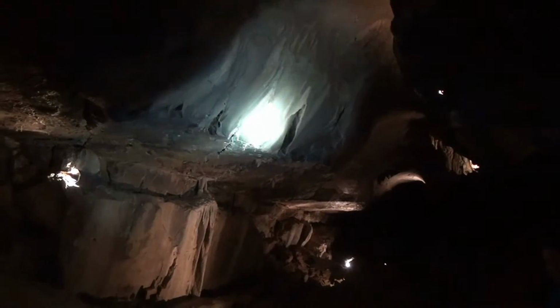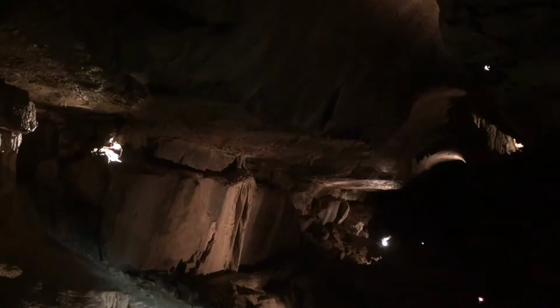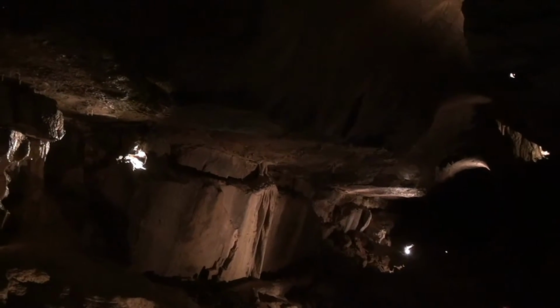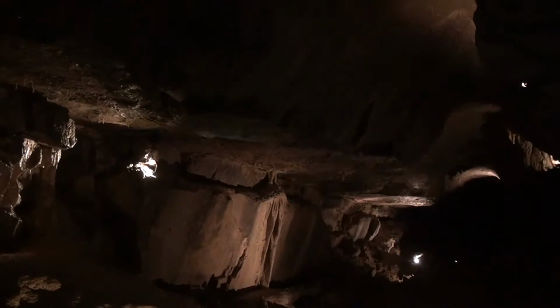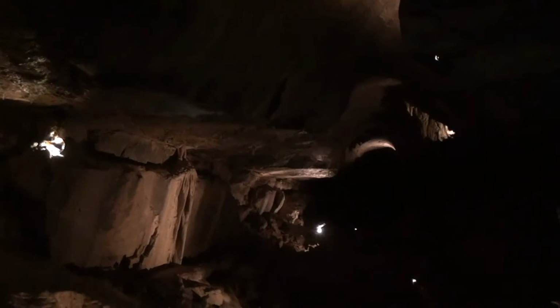Now, we've all these lovely calcite features to be found here in the cave. We're going to make our way now on to our next stop. We have to cross our first bridge, so just take your time and mind your valuables. And also mind your heads on the right hand side as we've rocks sticking out, okay?